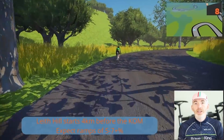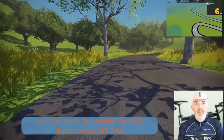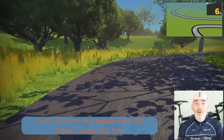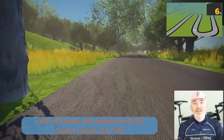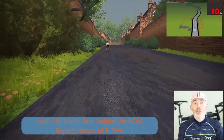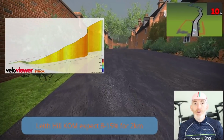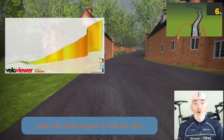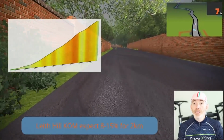My advice to you is, from the moment the Leith Hill climb starts, don't spend a single second wondering where the KOM marker is. The reality is you've got 6 kilometers to do, and it isn't done till you get to the top. That said, the KOM marker is at 12.5 kilometers. From there, you've got 2 kilometers to the top of the hill. Be aware that the KOM itself has a flat bottom and a flat top. So it's not 2 kilometers of climbing, it is 1.5 kilometers of climbing at north of 8%.